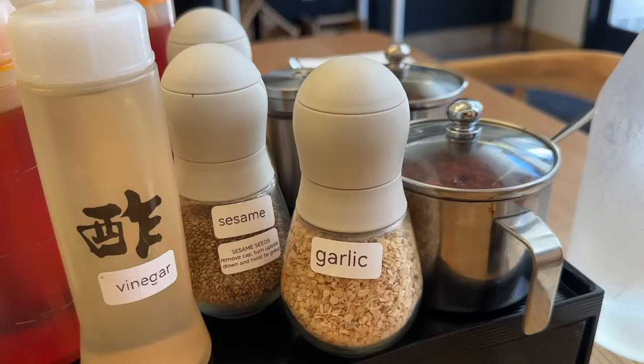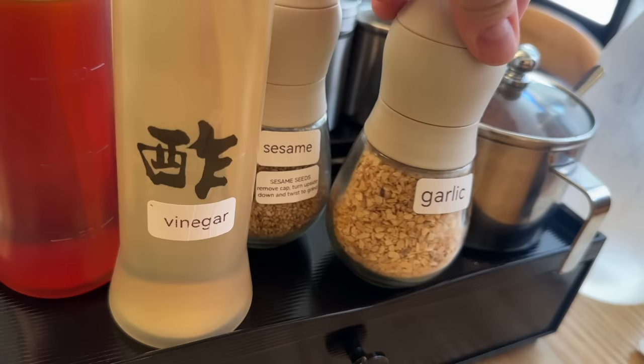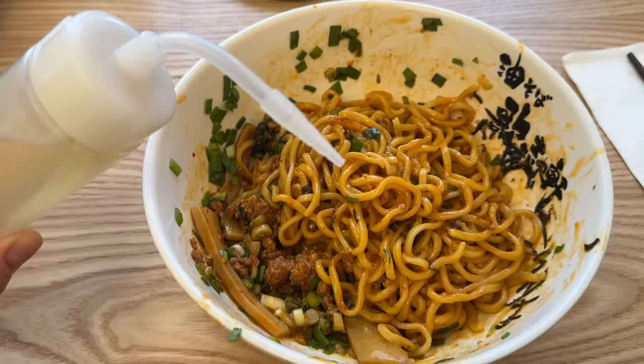And then what's really great about this place is that they have this station at every table where you can add a bunch of different things to customize it to your liking. So if you want it more acidic, add some vinegar. If you want it more spicy, you have the chili oil and the chili powder. If you want some nuttiness, you can add the sesame. So you can really just customize it to your liking. I'm gonna add some vinegar to mine just to cut through the richness. It adds extra acidity, and it really cuts through like the richness of the egg yolk and all that.